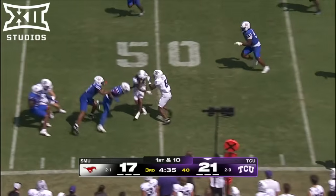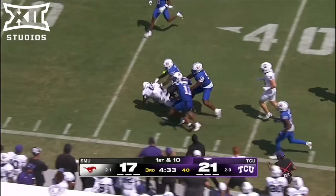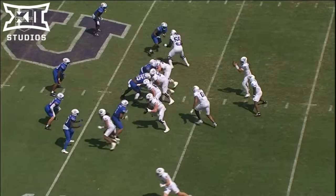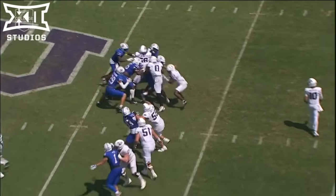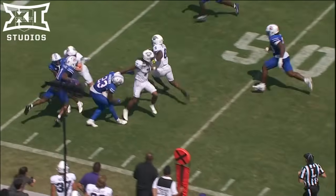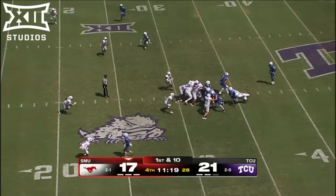Battle against the grain, a first down and more. Into SMU territory, rumbles down to the 35. You're going to see Battle here go all the way back across the ball. The ball's supposed to go right. It's not available. He gets stopped, but instead, he finds green grass. The transfer of Britson was outstanding.